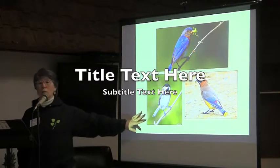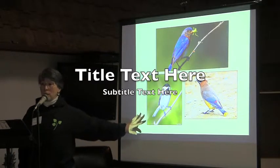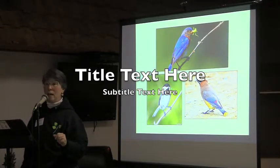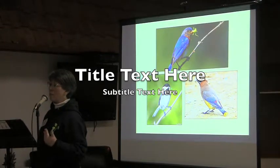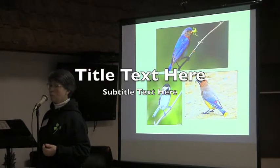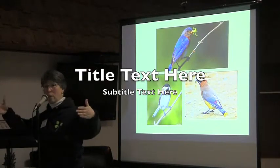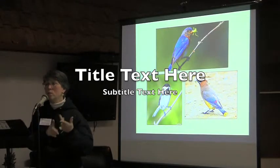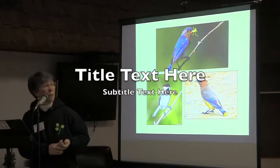So a chickadee, just for an example, a pair of chickadees, in order to raise one brood of young, have to catch somewhere between 5,000 and 8,000 caterpillars over a period of about 3 or 4 weeks. Where are they going to get those caterpillars? They're going to be on the trees. They're going to be on the oaks and the willows and the birches and so on.